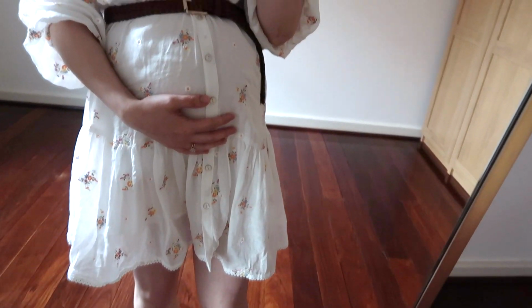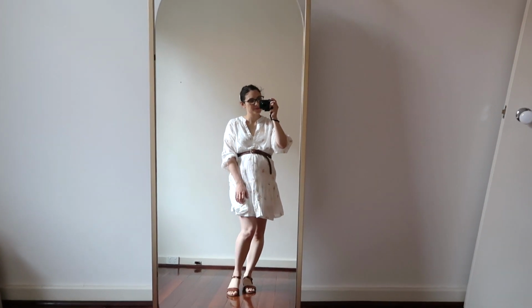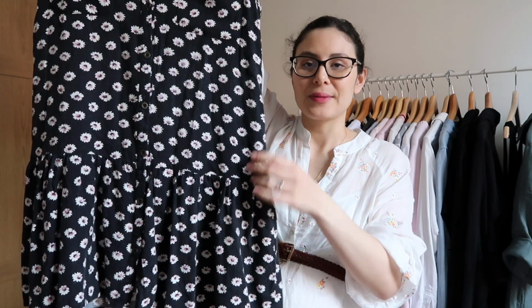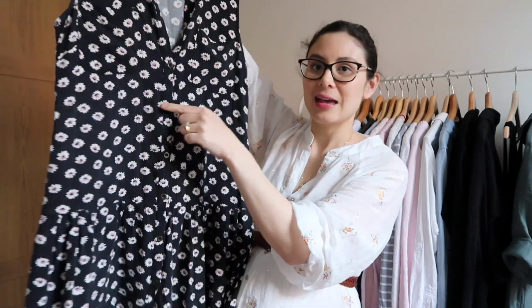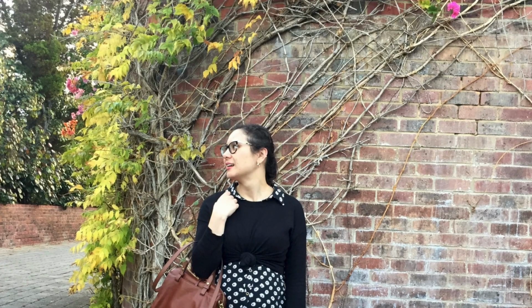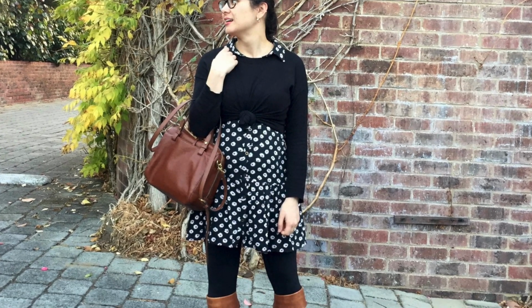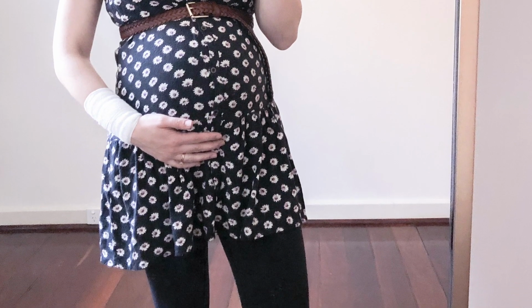I have 3 button down ones. This one, this beautiful one. The thing I love about it is that it's a more boxy style, but it's also got the frill at the bottom. And because it doesn't have any seam along here, it means that you can belt it wherever you want. So higher or lower, it works really well. So depending on if you want to highlight your bump, or I have a video on actually hiding the bump, I'll link that below if you need to.